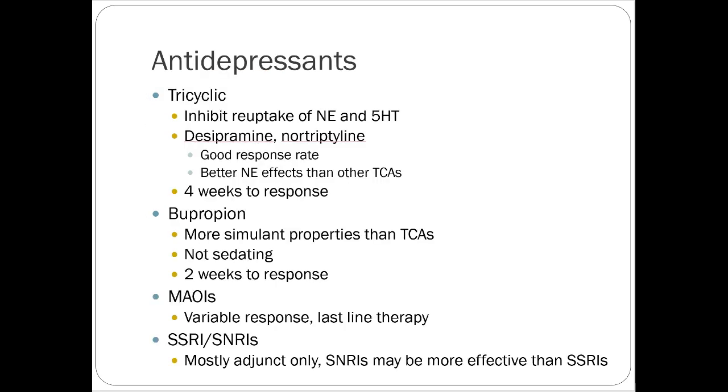Antidepressants have been used too: tricyclics, bupropion, MAOIs, which would be your absolute last line of therapy, SSRIs, SNRIs. Usually antidepressants are useful as adjuncts, and they're rarely used by themselves. I don't think a tricyclic antidepressant is going to be anyone's first choice. They're going to try some of these other medications first. But a lot of adults who have ADHD also have depression. It's actually a pretty common comorbid occurrence. So having an SSRI or SNRI on board might not be a bad idea, and certainly there can be some synergistic effects there.